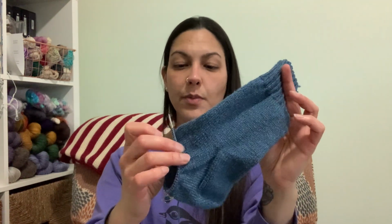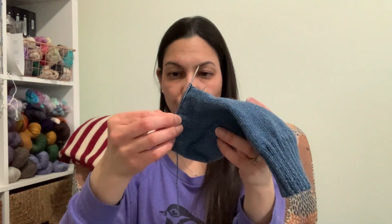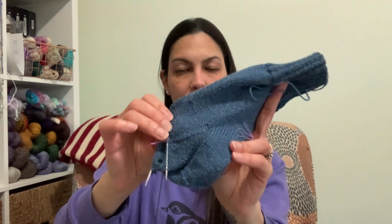And what I've been doing, so I finished a gusset in the last couple weeks, and I'm now on my foot. I think just a round or so on the foot. And I have though started my second sock. So I am currently working on my gusset decreases. I think I still have 3 or 4 of those left. But I am working these guys in tandem.